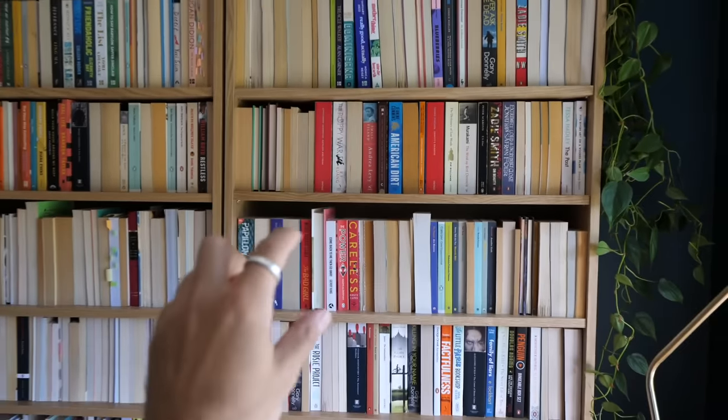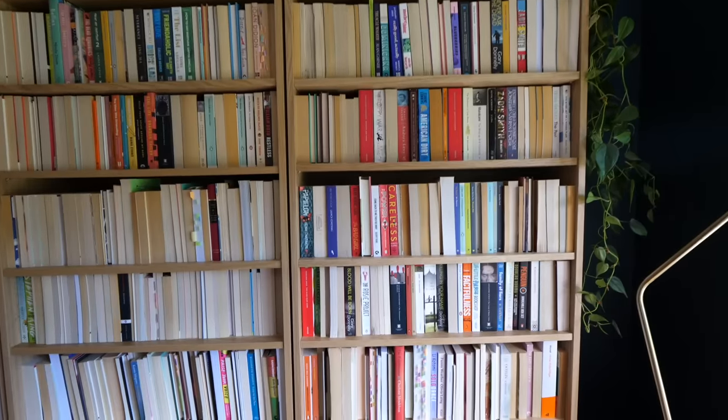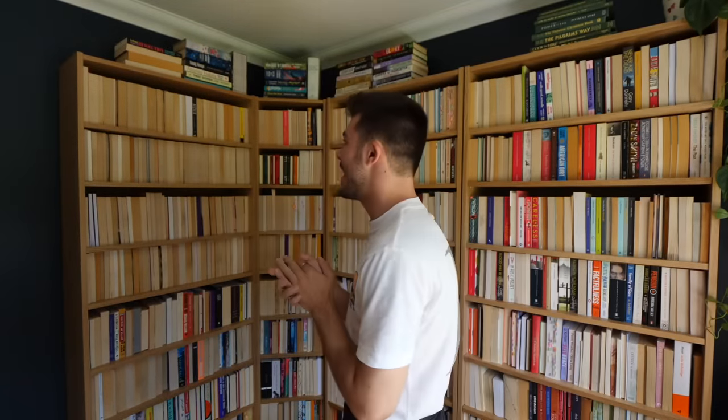This unit combined is the unit that needs the most attention because there are 88 unread books on this shelf, but 168 that have been read. So this is kind of what it looks like. I just need to do these ones at the top and then we're done.